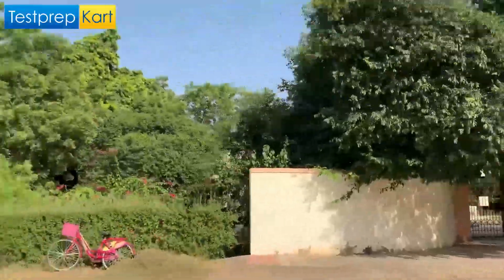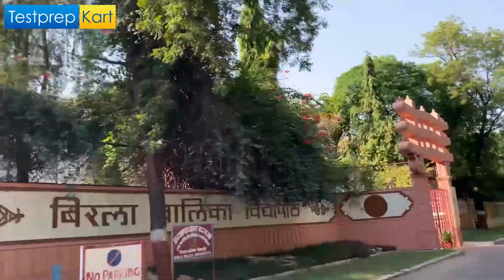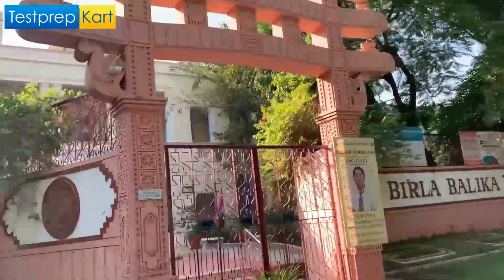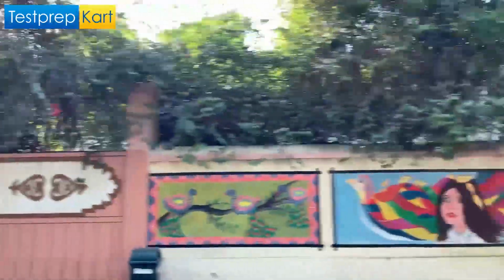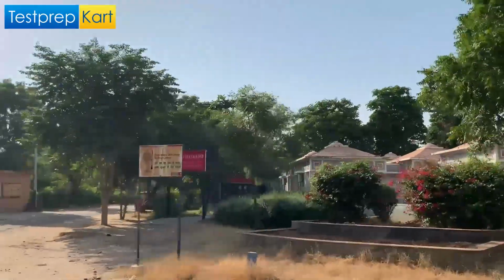So guys, this is the Birla School on campus, and we would very soon also see a poster of a girl who got 99.98 percentile from this school in JEE Main. This is the Birla Balika Vidyapeeth. So let's move on.